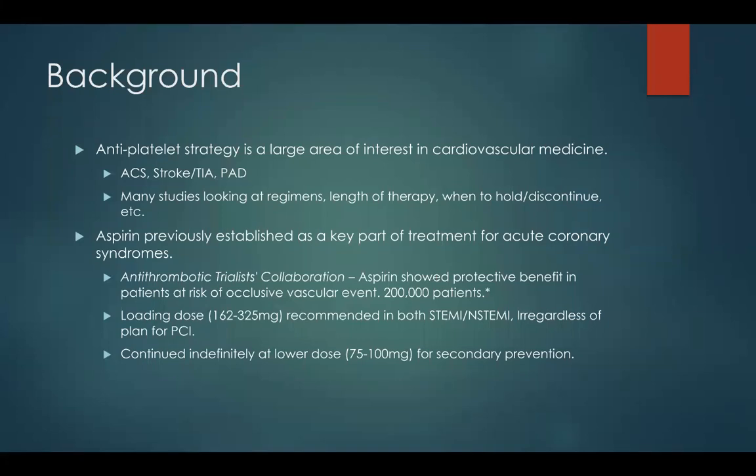Just some of the background. Obviously antiplatelet strategy is a large area of interest in cardiovascular medicine as far as ACS, stroke and TIA, and PAD. There have been tons of studies that look at which regimens are the best as far as combination therapy, monotherapy, even triple therapy in some instances with anticoagulation on top of dual antiplatelet therapy, how long people should be on these types of therapies, when to hold them, when to stop them, such as if they have any kind of invasive procedure planned, et cetera.